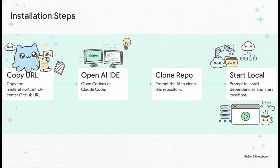Step 1, just copy the GitHub URL for the project. Step 2, open an AI coding environment like Codex or Claude Code. Step 3, paste the URL and give it the prompt, clone this repo for me. That takes about 7 seconds. Step 4, prompt it again, install dependencies and start my local host. Guys, even if you're using a basic, lightweight model like 5.6 Luna, this entire installation takes less than 3 minutes from start to finish. You get a fresh, secure version of the dashboard right in your browser.